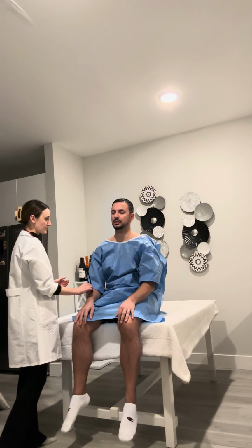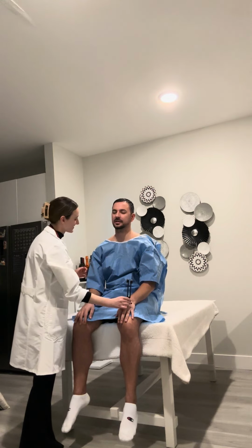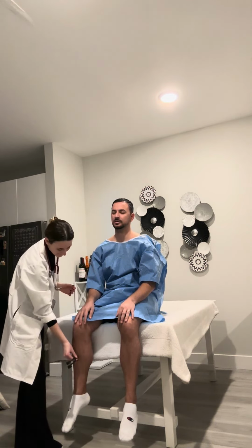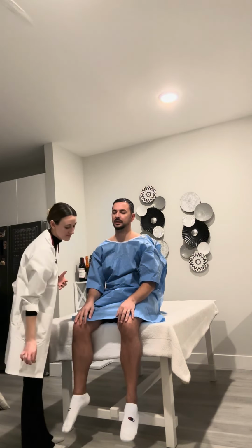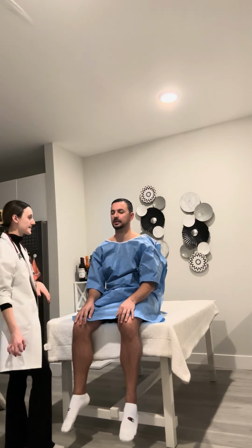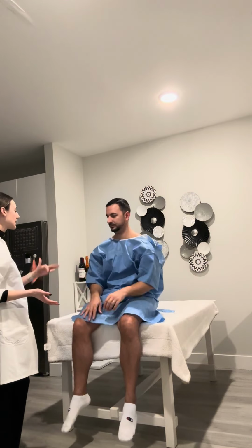Vibration on right arm. Vibration on left hand. Vibration on right leg. Pain on right arm. Pain on left arm. Pain on left leg. Pain on right foot. Okay. Yeah. Very good. Okay, so the patient has a full sensation throughout the upper and lower extremities bilaterally.